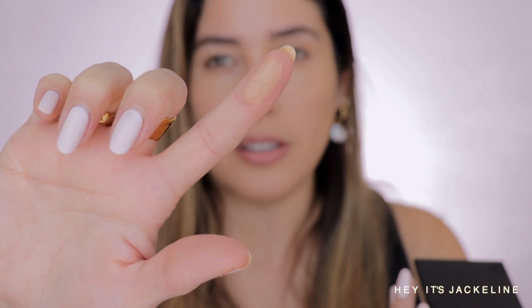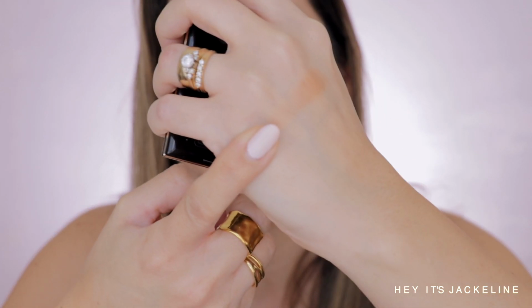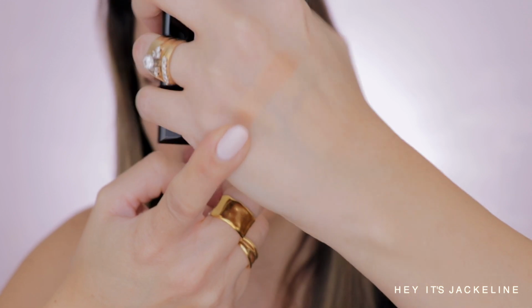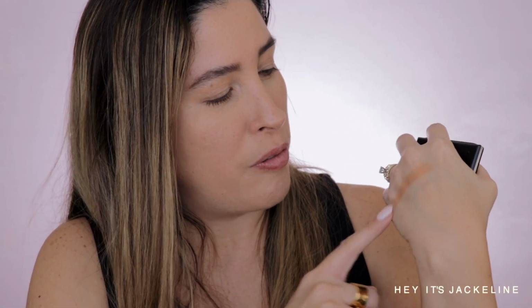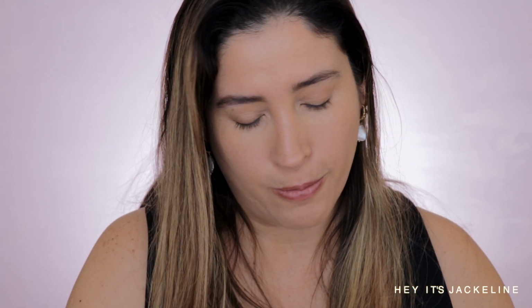This formula is so beautiful. Here's the blush. And then it is my understanding that the highlighter is also in this melting powder formulation. I'm just like, I hope that I can get my hands on it because it's so beautiful, but it's also limited edition, which is so sad. With that being said, perhaps they will be bringing highlighters to their permanent line in this melting powder formulation.